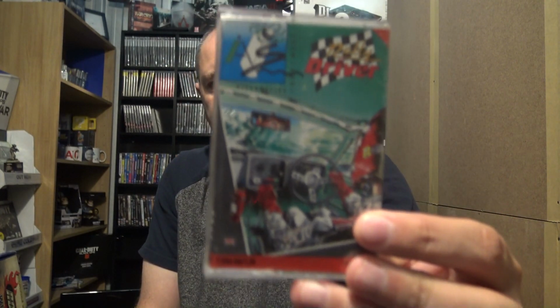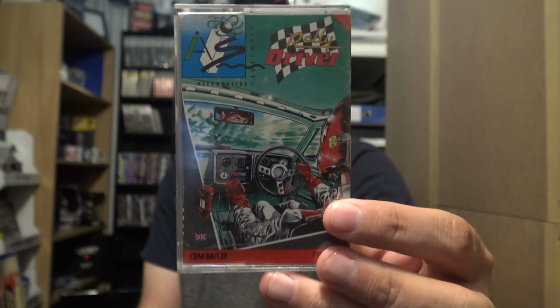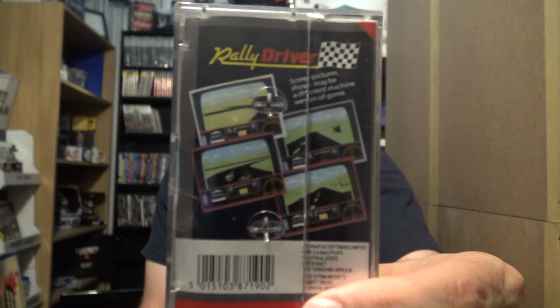Next we've got Rally Driver. It's a poor racing game, I've got to say. Though I've only seen the Spectrum version, I can't imagine the Commodore being that much better, to be honest. It's very poor. There's hardly any scenery whatsoever. There's no sense of speed. You've just got your road in between green and then a blue sky.